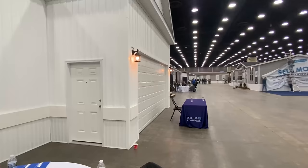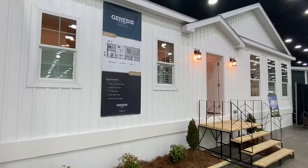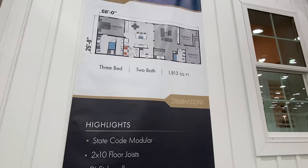Okay, so as we come back around, we got to notice our light fixtures that we have here. And then here's what I really want to show you. They got some good information right here. So this is going to be built to state code, 2x10 floor joists. If you want to screenshot that, you can. I'll try to have a floor plan for you as well anyways.